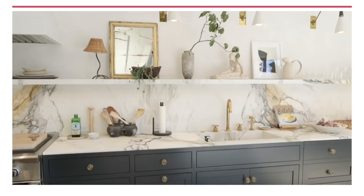It just needed a little bit of love, and I was up for the challenge to kind of overhaul and take over this renovation project.